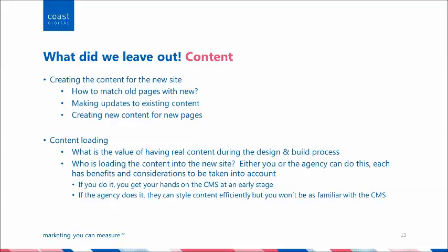It really does, and I think it goes a long way to engaging with your user, and it's some of the most important elements of your site. People are coming to read content and to engage with it, so it deserves as much prominence as the design in the project.